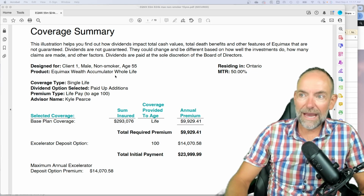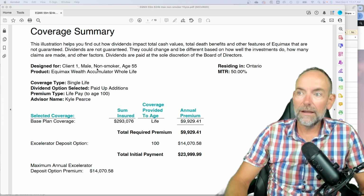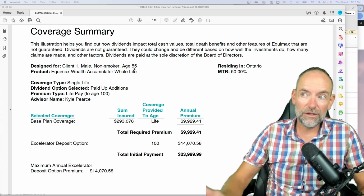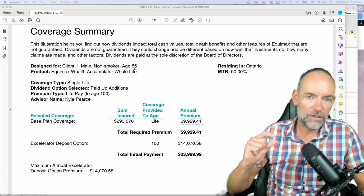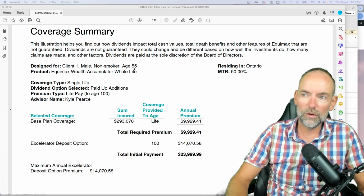You'll see that we have your current age, 55, utilizing your current birth date. There is the opportunity, depending on whether you want to backdate this birth date or not, that would allow you to fund 2 years worth up front and also reduce the cost of the insurance a little bit, making you a year younger. So that's something we can explore if and when we get to that place.